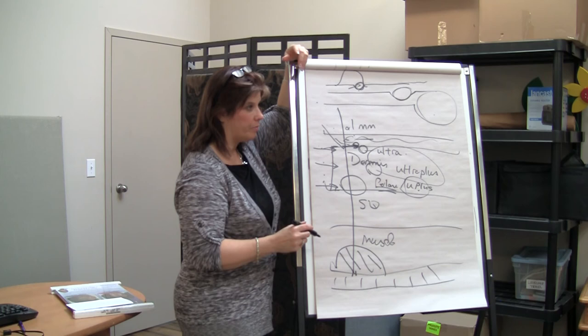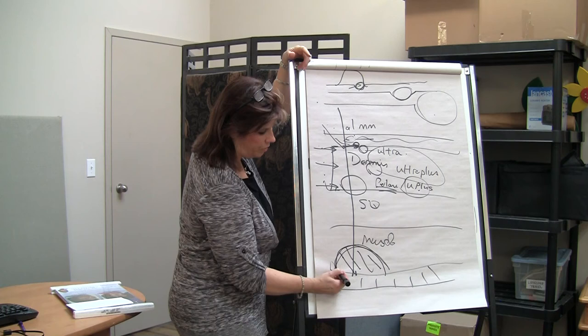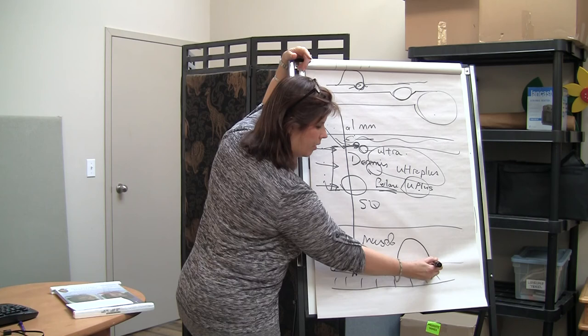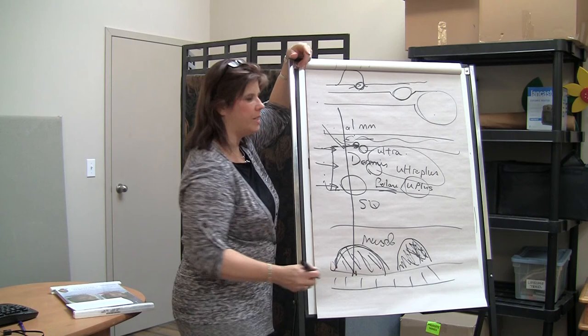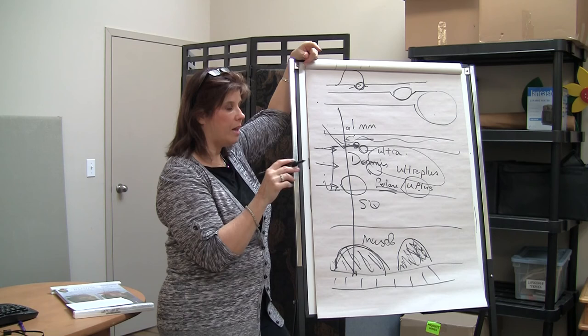The difference between Ultra Plus and Perlane is Ultra Plus tends to be more of a smooth, even thing, and Perlane tends to be a little more rock hard. It's more dense, I guess, would be the best way to describe it. So, if I was going to do Christina's cheeks, which I don't need to, but if I did, I would use Ultra Plus because I just want a nice, smooth little lift, right?